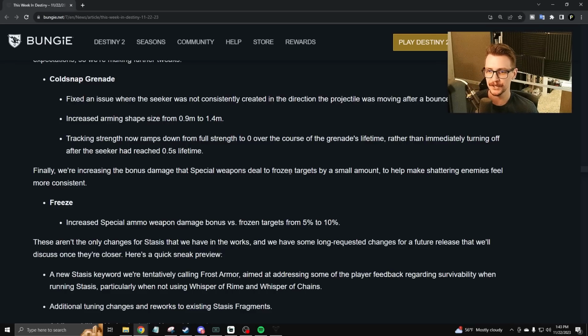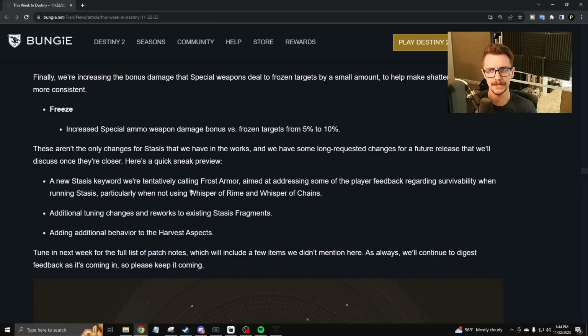Freeze. Increased special ammo weapon damage bonus for frozen targets from 5 to 10. Nice. These aren't the only changes for Stasis we have in the works, and we have some long requested changes for future release that we'll discuss when they're closer. Here's the sneak preview.